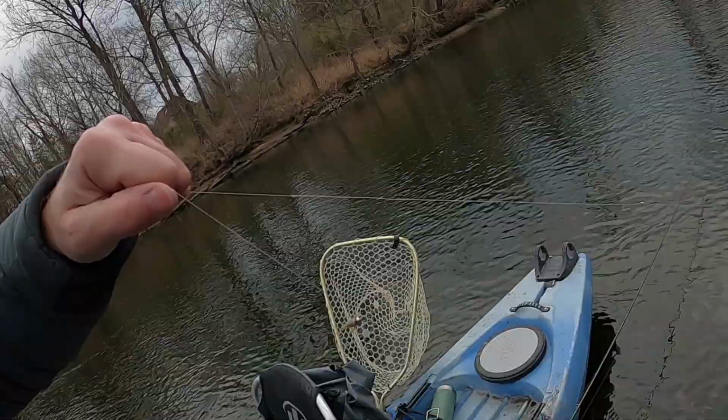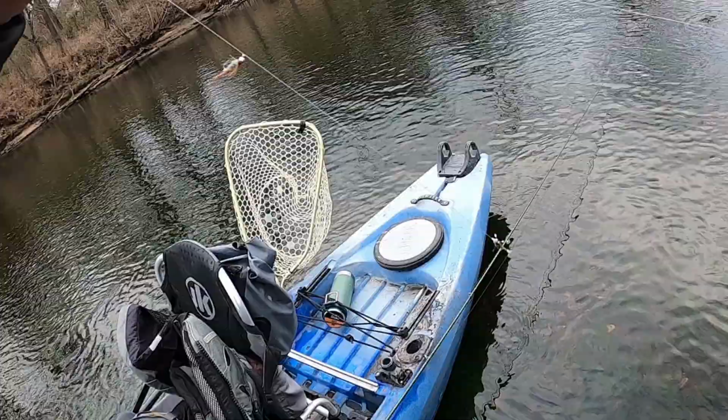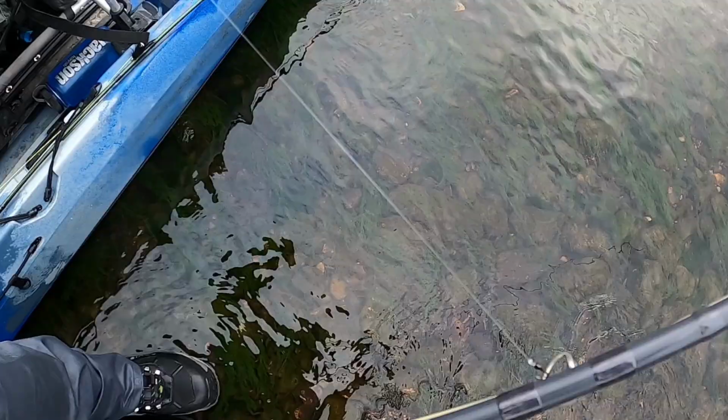Top fly, a little bead head soft tackle. It's gotten some eats today. It's gotten chewed up. Evil Olive has been pretty productive. And my third fly is going to be just a midge.